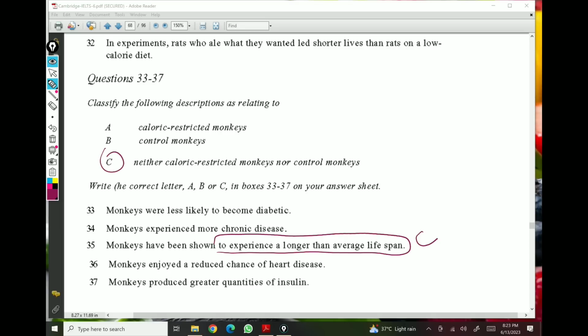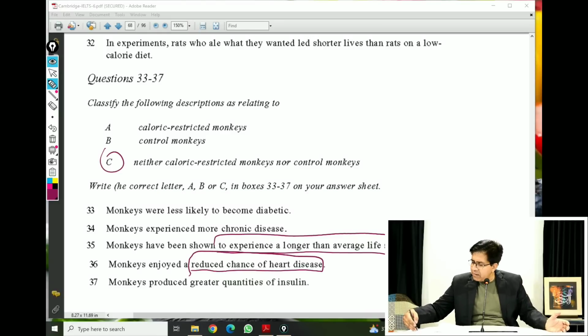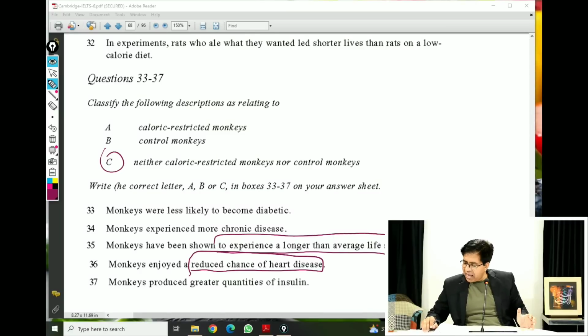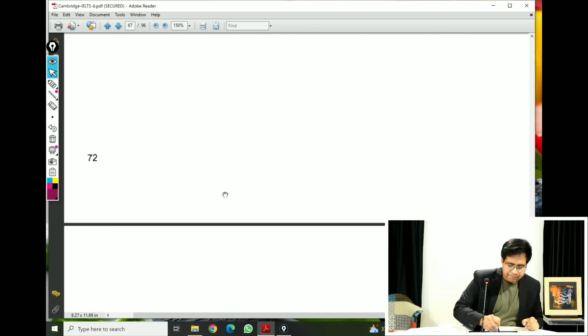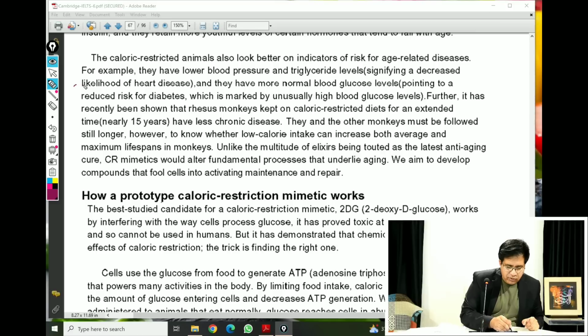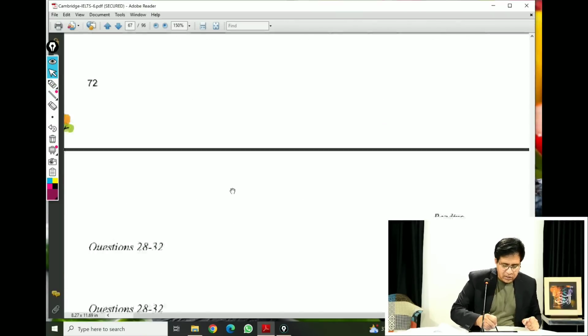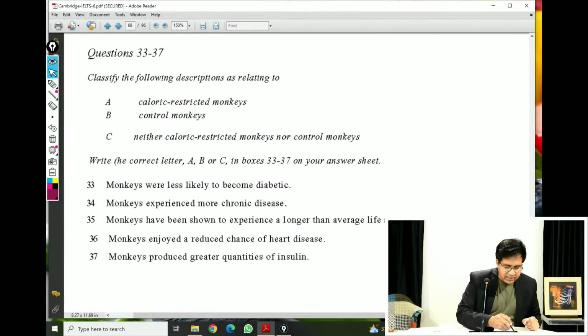Question number 36. Monkeys enjoyed reduced chance of heart diseases. And you read that already. Which monkeys? A, exactly. Restricted caloric monkeys. Have you just seen this thing? Like, blood pressure and triglyceride levels. So these things lead to heart diseases. And they mentioned there, reduced risk of diabetes. Then they say likelihood of heart diseases. Look in the bracket. You can see in the bracket, they've mentioned it. Likelihood of heart disease. So it's actually decreased likelihood. So it means they enjoy this thing. So for question number 36, what is the answer?